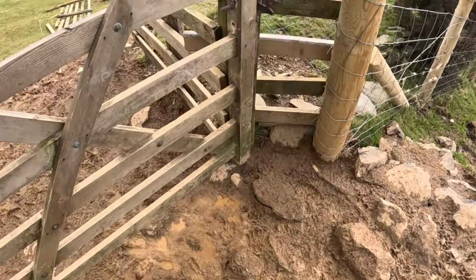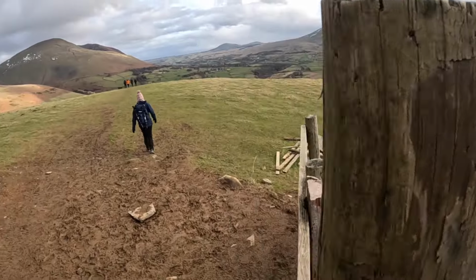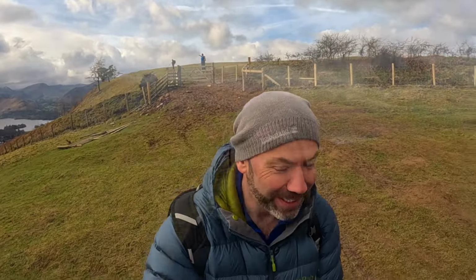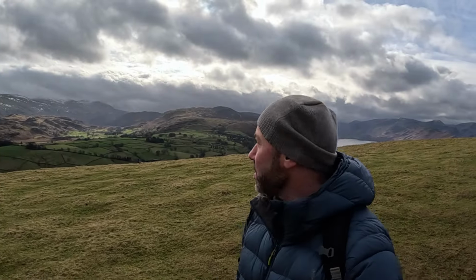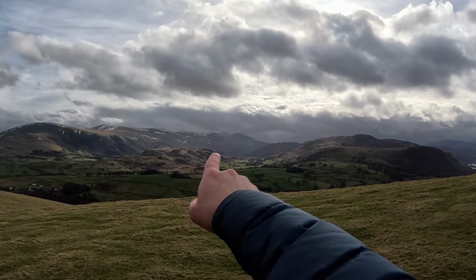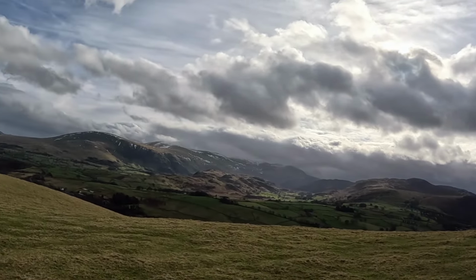Muddy. Just going to get through this gate. Carry on the route. Yeah, this is not one for trainers. Bit too much mud hanging around. Woo! As we're coming across, the sun's just catching the valley, and this bubbly little mess over here, that's Low Rigg, and then High Rigg is just up there.